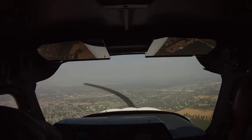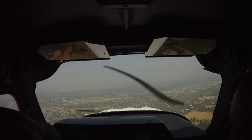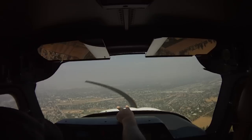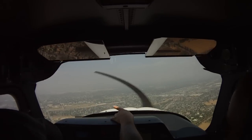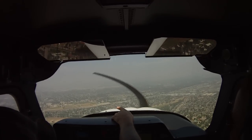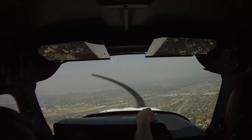Roger, looking. Okay, so the runway and the airport is up ahead of us there. We can see the northbound runway over on our left, which is the short little one. And we're going to land on the runway 27 right there.